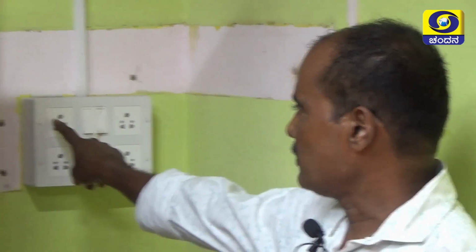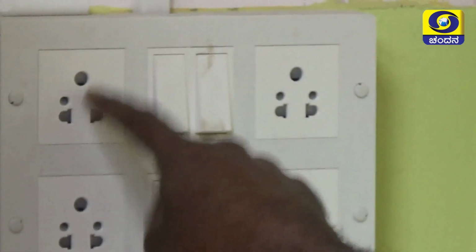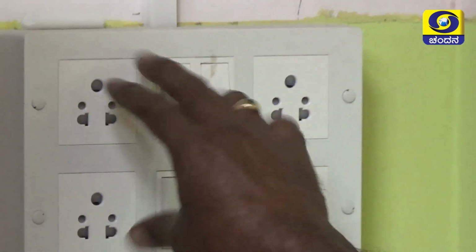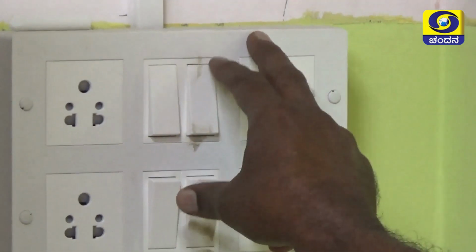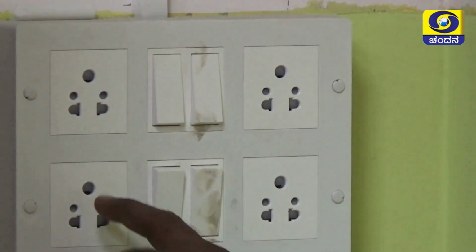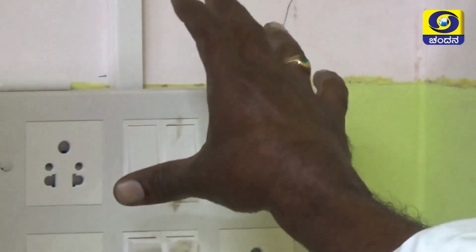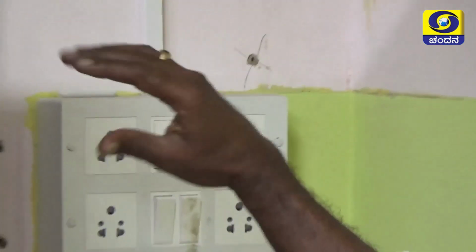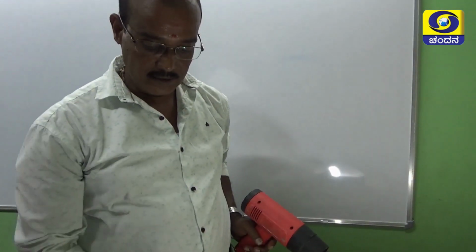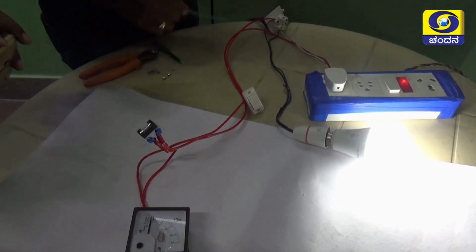We have 4 switches and the sockets here. These 4 sockets are connected to the same pair of wires. Let us assume that we have connected 4 different appliances to the same pair of wires through these sockets. When all of them are on, this draws more current, damaging the electrical appliances. This can be avoided by inserting a fuse.